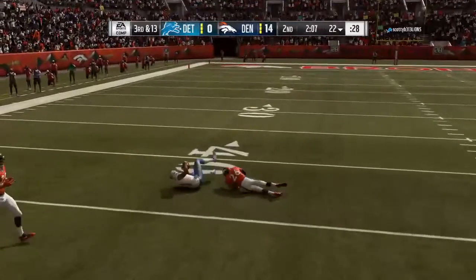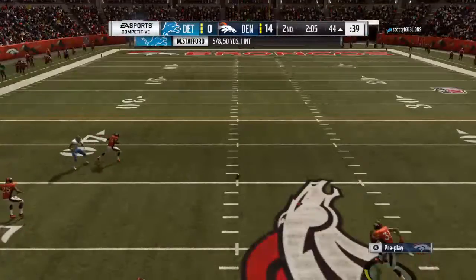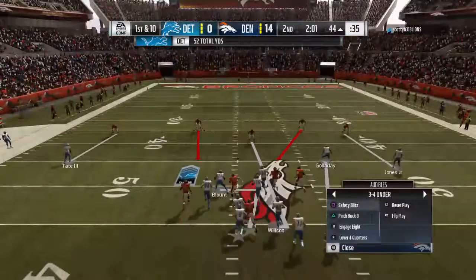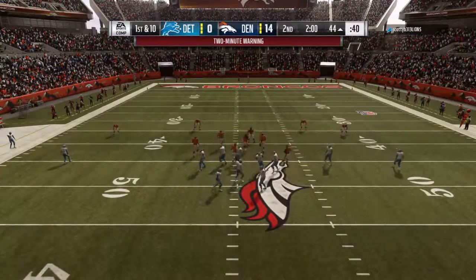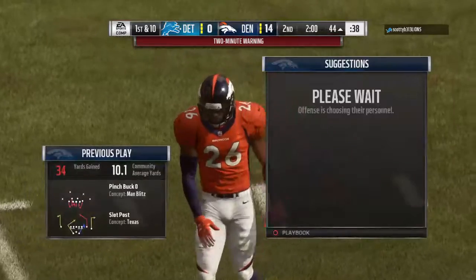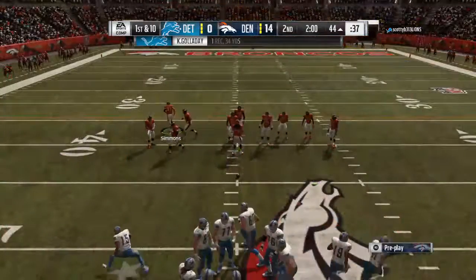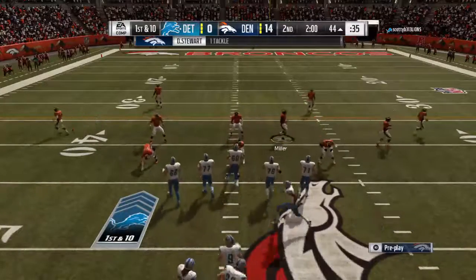They've got his man, complete. And they're going to have this across midfield and inside the 45. An excellent pickup of 34 yards. 2 minutes to play here in the first half.